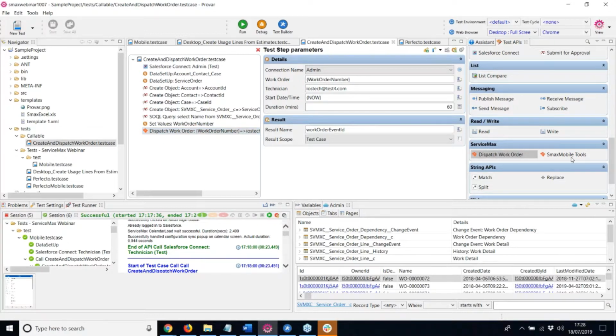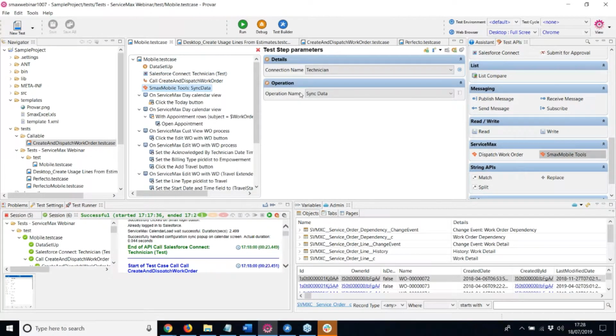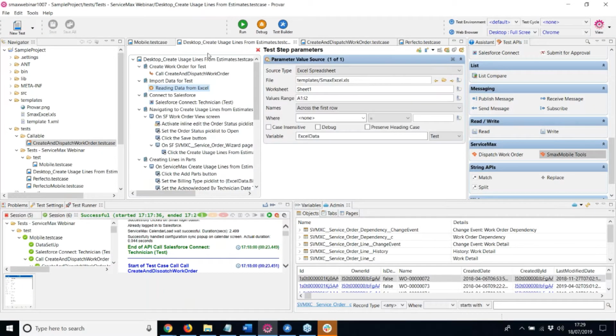And also we've got this other one. What this other one is, is our syncing that we saw in mobile. So again, if we look at these tools for mobile, we've got the ability to sync metadata. We can put flight mode on. All that type of stuff is really important because if we do want to do offline testing, it is possible with Provar. So let's kick this test off.